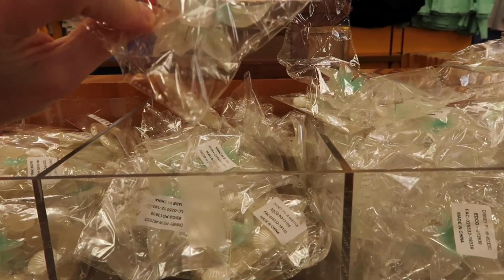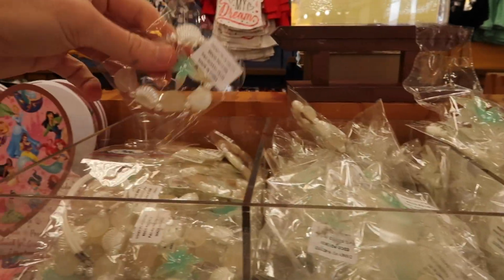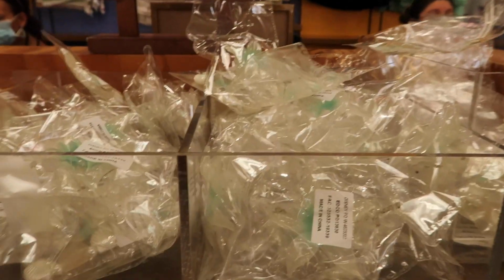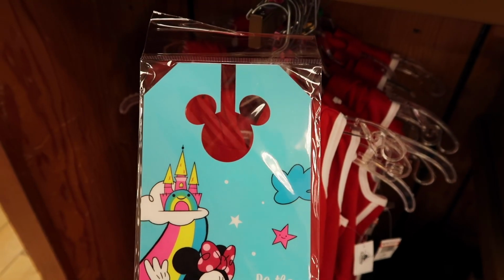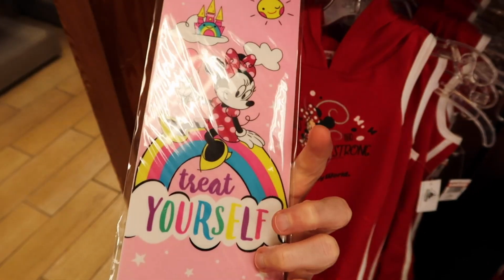I guess these are all $4.99 because there's the hair clip that they're talking about, and here are the bracelets too. They also have a necklace, so I'm thinking these are all probably $4.99. They do have a pretty cool door hanger for girls here. This is $4.99. It's got Mickey as the actual doorknob too, which is kind of cool. Was $7.99, and it's got another side too.